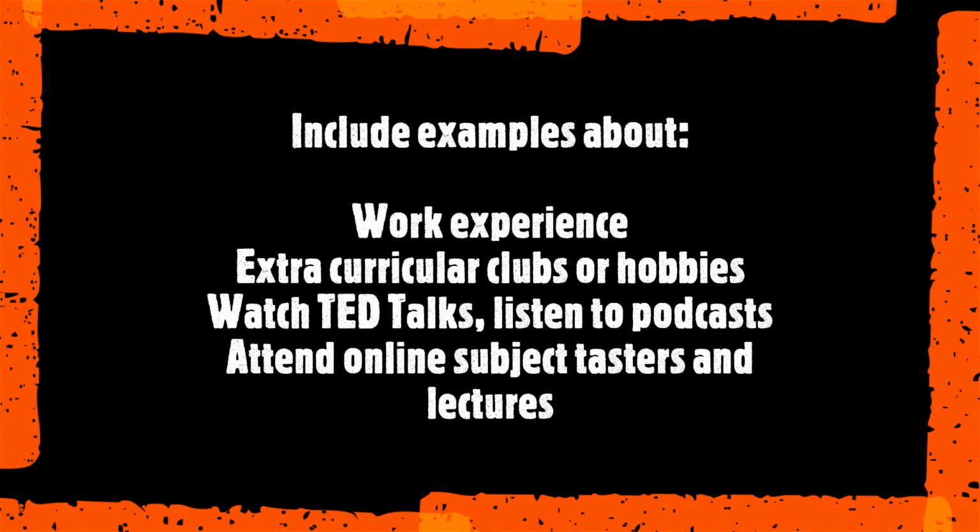Extracurricular activities. So you may have been a member of a sports club or something like a coding club. Again, think about the skills that you gained from these experiences. How do they relate to your chosen course that you're applying to? How do they make you a good candidate for being a good student?